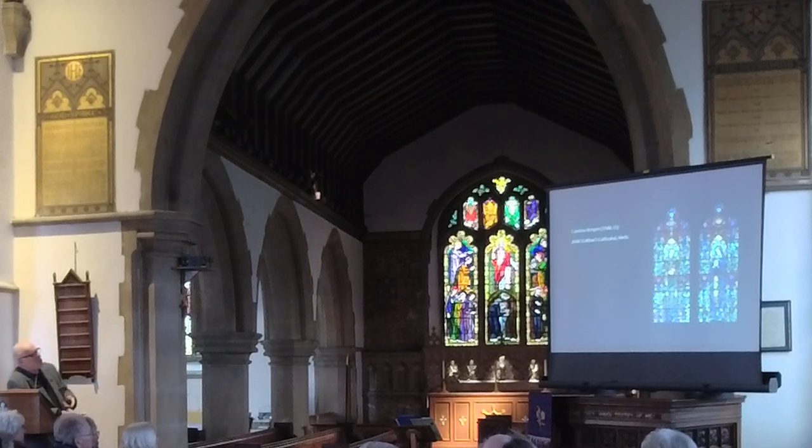Now, although strictly not in East Anglia, but very near East Anglia, this is one of Caroline's windows at St Albans Cathedral. And again, she's harking way back to the beginning of the century. In fact, the technique of using lots and lots of small bits of glass, like a mosaic, is very much what they were doing in the 13th century.